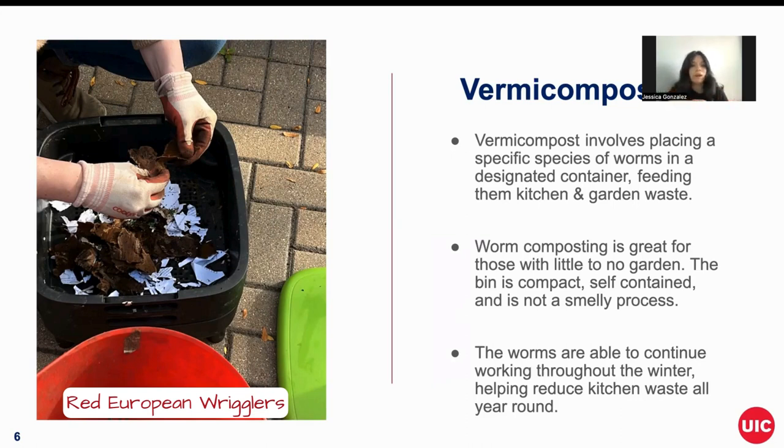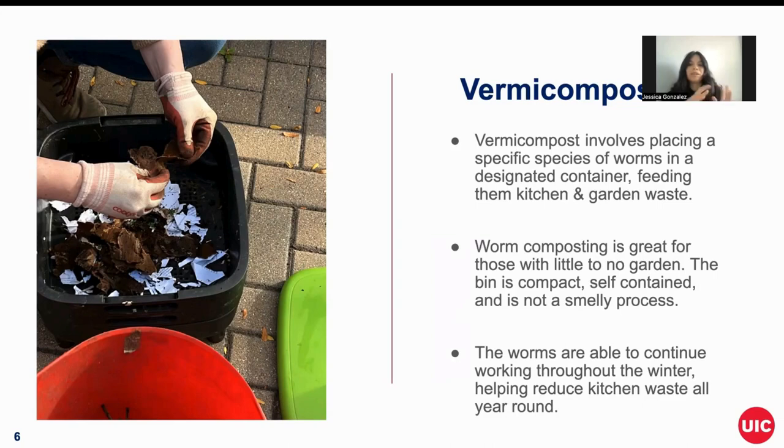Here in the picture to the left, we are preparing our winter worm hotel. So we have our vermicompost bin. We're going to be placing worms that we find in our compost and in our soil into this bin, and then we're going to be keeping it upstairs in our food lab throughout the winter. In that way, come spring, we just add them back into our environment and into our compost, and they can continue doing their role in decomposing our kitchen waste.